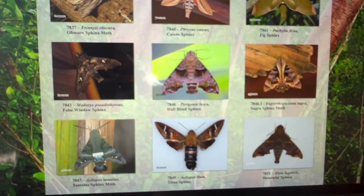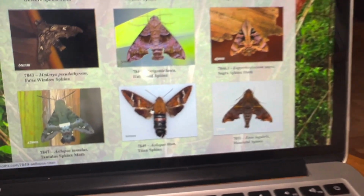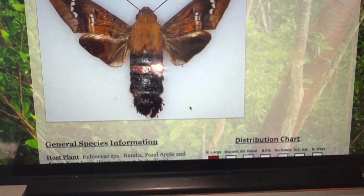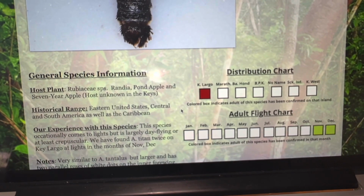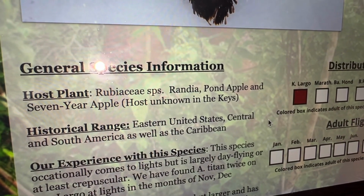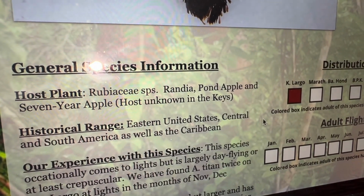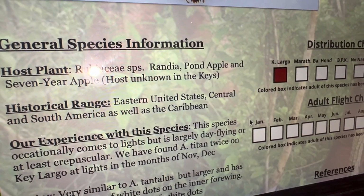Guys, let me see if I can find any more information over here on my website. This is the Titan right here. Let's see what we have to say about Titan. Only on Key Largo, only in the months of December and November. Look at that. Host plants are Randia, pond apple, and 7-year apple, all of which live in Florida. So, you know, we have them. They actually have quite a wide range.